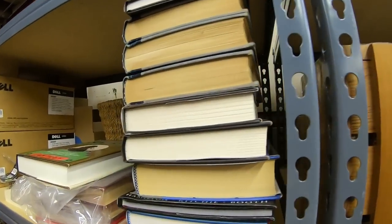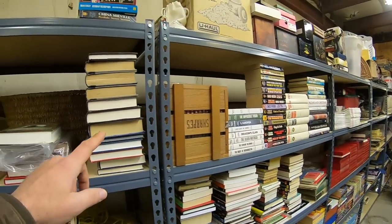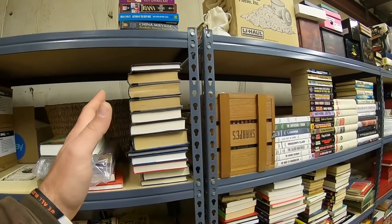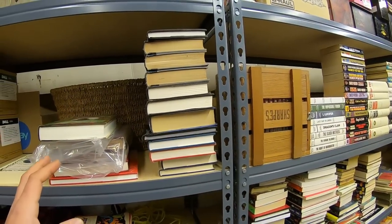Okay, so a lot of these books, I've got a whole bunch of books here on my shelves. And these books that are turned sideways are just normal run-of-the-mill books that I'm going to be sending to Amazon, either FBA or I'll sell them merchant fulfilled. Some of them I'll even sell on eBay.